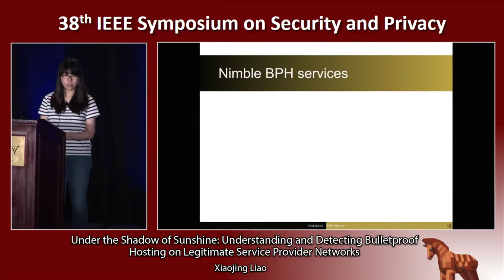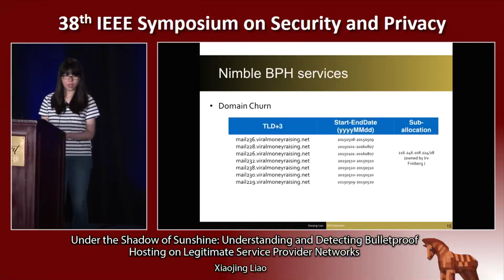For example, we use new features to find the signal of bulletproof hosting services who utilize a front-end proxy to evade detection. More specifically, we calculate the daily domain churn. Intuitively, the clients hosted on the bulletproof hosting service are much less stable than those on legitimate hosting service. This observation is captured by the domain churn feature. For example, the sublocation of a bulletproof scam hosting has its clients come and go quickly.